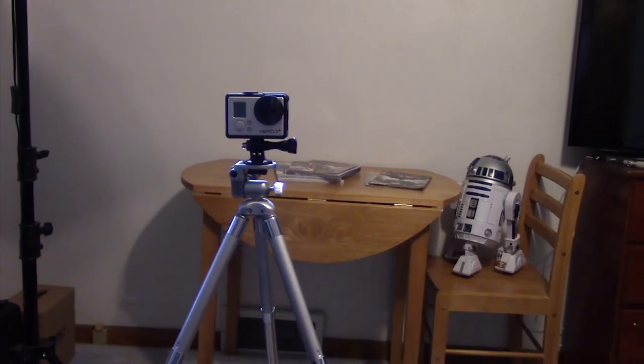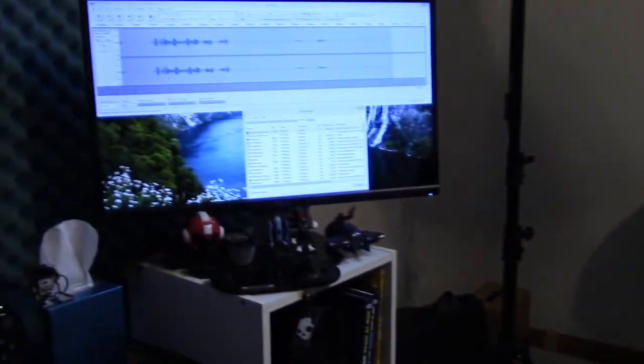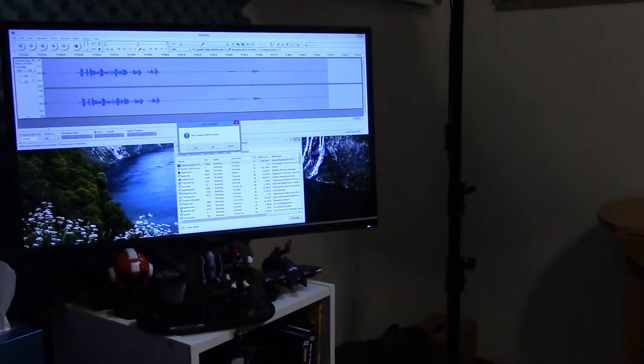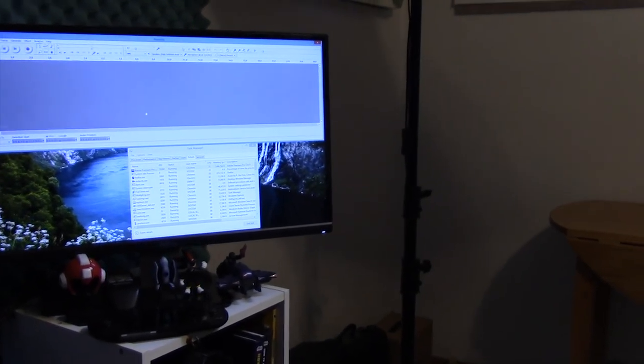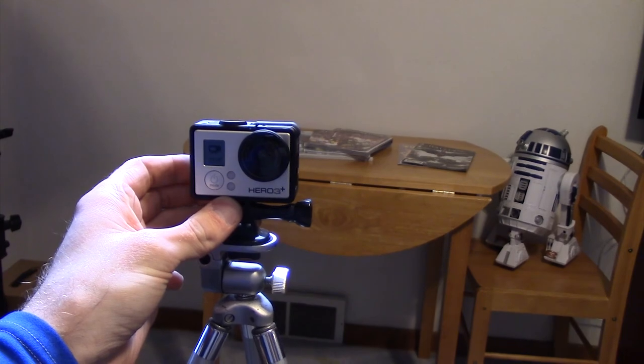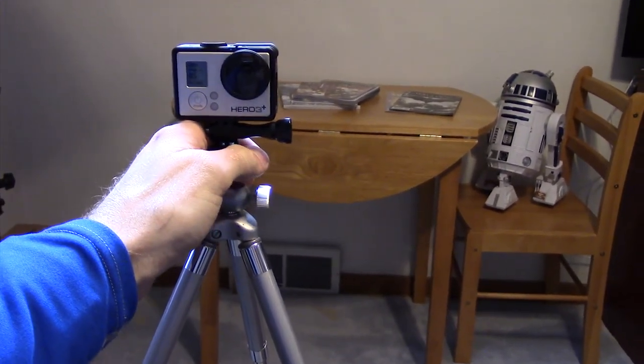Now, I tend to forget to turn on the light, so we'll reach over and turn on our light. So now I have good lighting for my face from behind the camera, that way I don't get too many odd shadows or anything like that. So then over here, we create a new Audacity. So let's close that guy. New. And I hit record. Well, actually, hang on, we gotta turn on the GoPro. Thank you. Make sure you're pointing in the right place.